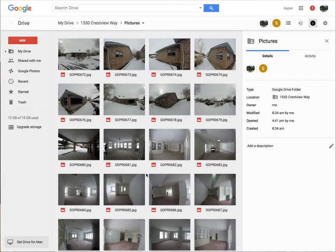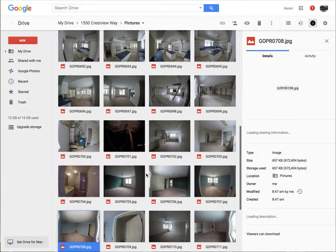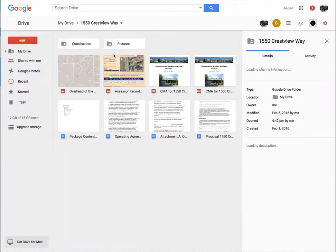You will be shared with this complete folder, but we keep everything on the cloud, and all the pictures are on here as well as the plans. So feel free to peruse through there. We have the overhead of the lot, the assessor records. Everything's in here: your attachment, your operating agreement, your promissory note, two comparative market analyses, and the proposal.